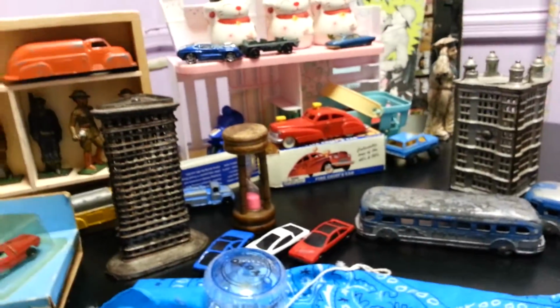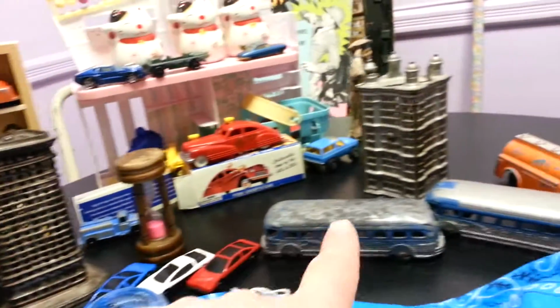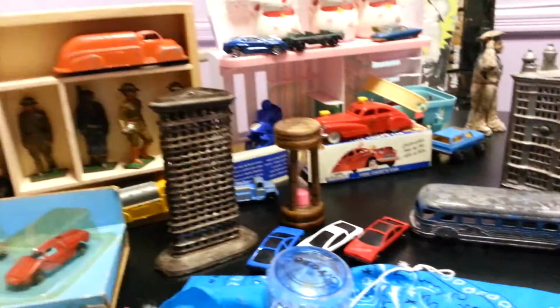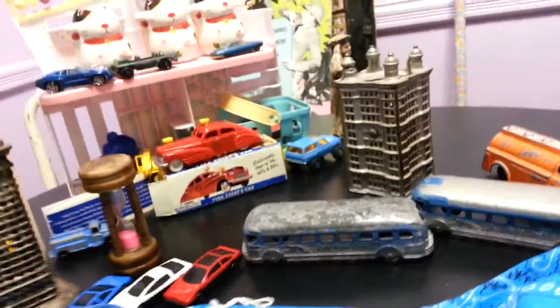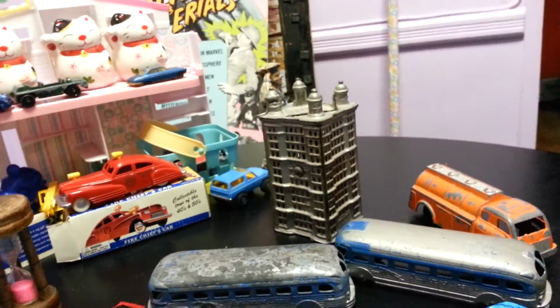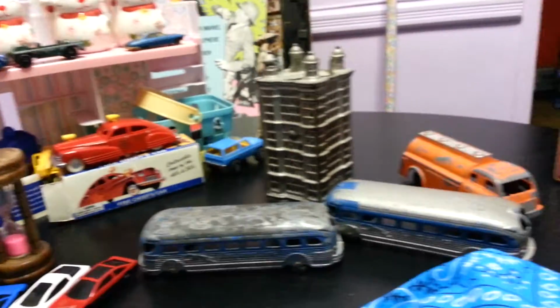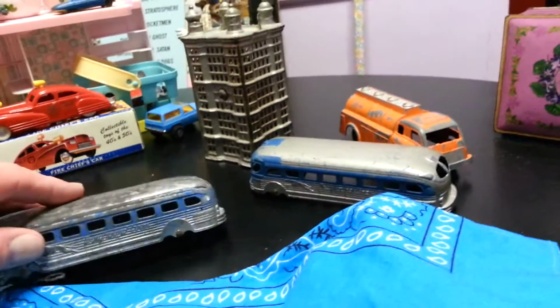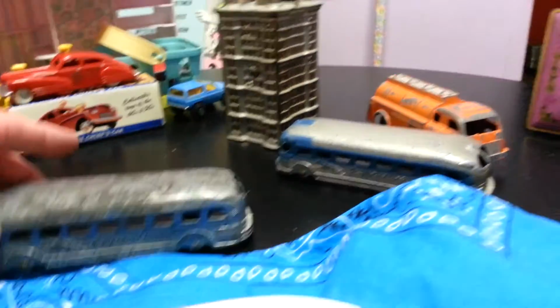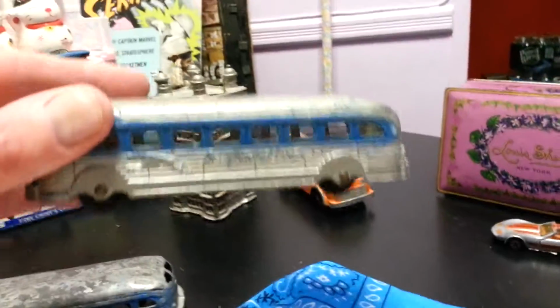So anyway, you remember these, don't you? That's the cast iron banks. That must have been from that era also. That's the Flatiron Building, and that's a generic tower, like a skyscraper. This is a Greyhound bus. These are a couple of Greyhound buses.